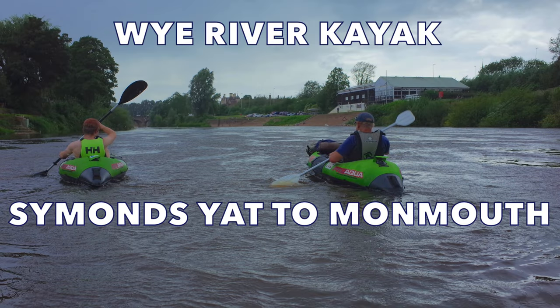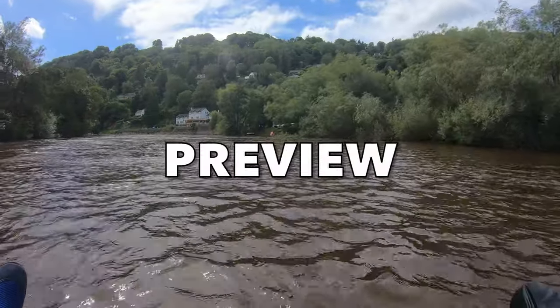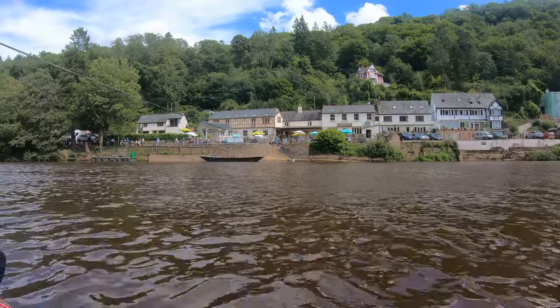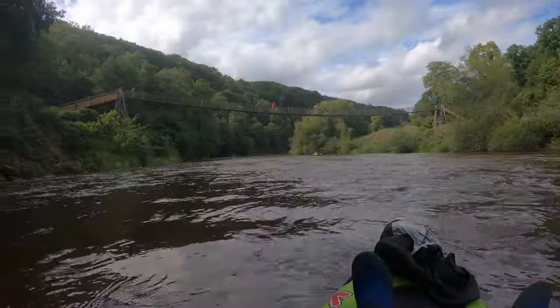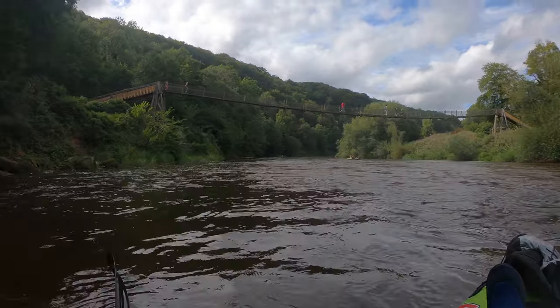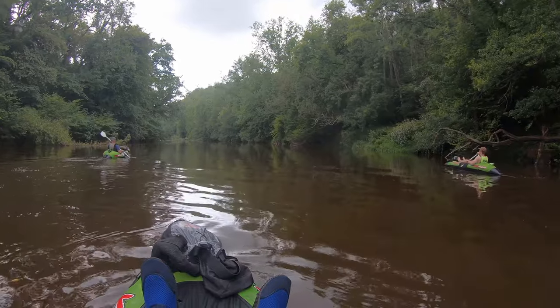Join us on this 6.5 mile kayak from Symonds Yat West to Monmouth on the Wye River on the 20th of August 2020. If you like kayaking and are interested in the Wye River, then watch on to learn about what we encountered on this route, including the charming villages of Symonds Yat West and East, Symonds Yat Gorge, and the historic town of Monmouth.